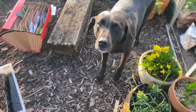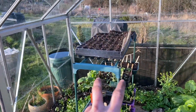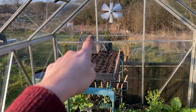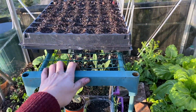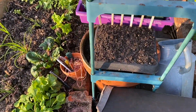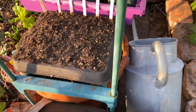It'll be fun. I could potentially put the sweet peas in here if I put one more layer up. It's quite sturdy, but obviously the higher it gets, the less sturdy it gets. The sturdiness comes from the dahlia pots I've got on the bottom. They're quite heavy, so they're just sort of holding it.